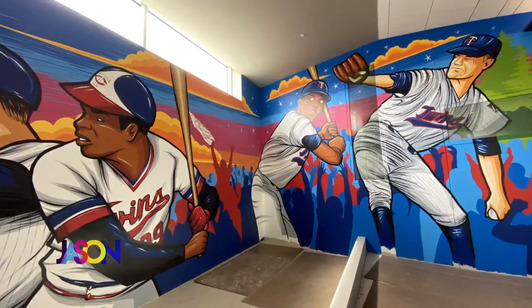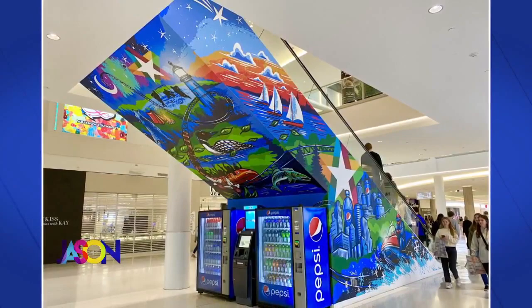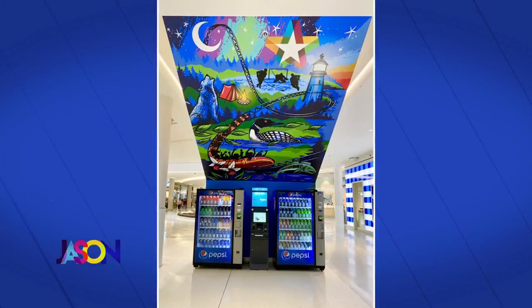Fame Minnesota Twins. I did an addition to that mural in the Bat and Barrel space. It's actually the Truly on Deck space now at Target Field. And then this is Pepsi. This is also done at Mall of America, on one of their escalators over there. It's been a busy summer. It's been a busy year. This is the other side of that same escalator piece.